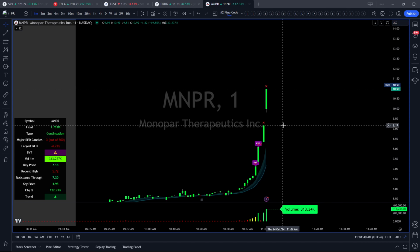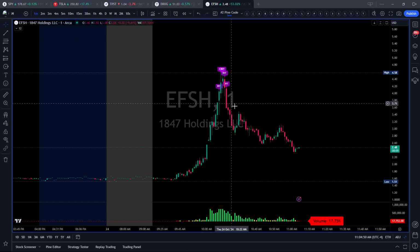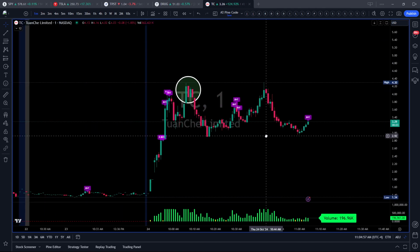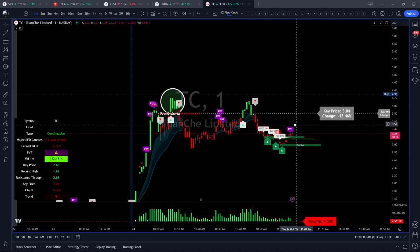But guys, frustrating day. Doesn't mean the market was slow, right? We've got some gappers that are doing well right now. Look at MNPR, EFSH, TC. They're doing well, but we're seeing a lot of this pop and drop type of action, which can be frustrating. Same with TC. It's kind of bumping its head against that wall there. Needs to get through. Now we're getting some of these reversal scalp alerts, sure. But I'm really looking for that bullish momentum.